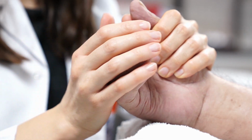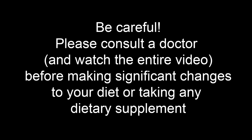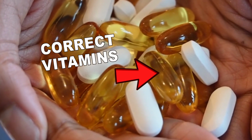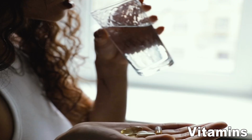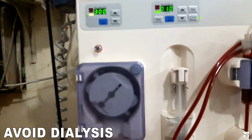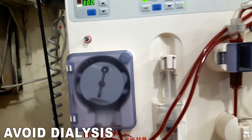Guys, I've personally met kidney disease patients who were able to improve, some even in the advanced stages. And I can't stress enough how much getting the correct vitamins every day made a difference for them. This is why today I want to share with you what the best vitamin superfoods are when it comes to slowing down kidney disease and consequently avoiding dialysis.